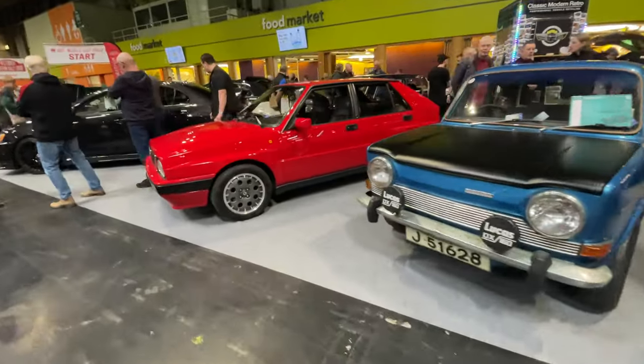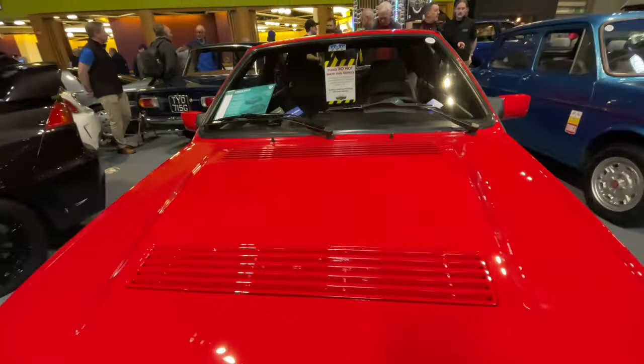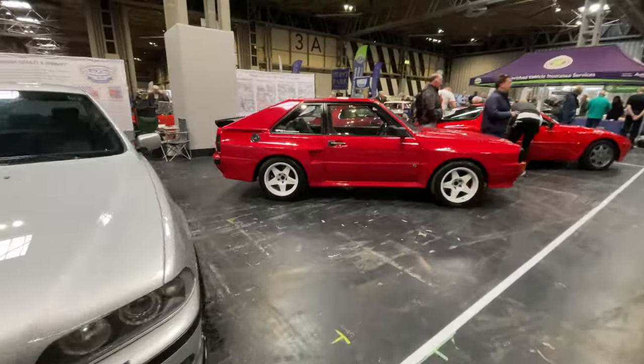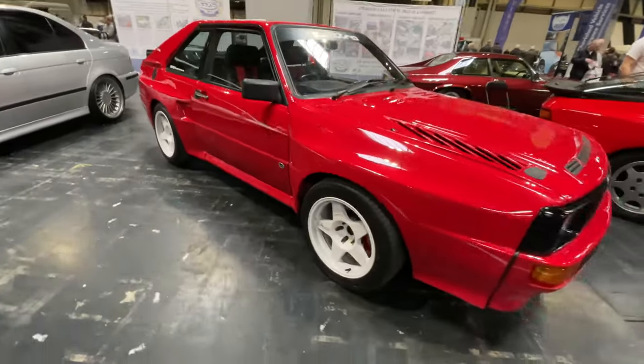This is lovely though, look at that, Lancia Delta Integrale, four wheel drive, G Reg, I think it is, this one, and they want £42,000 for it. Nice little stubby Audi Quattro, that looks tiny, doesn't it?